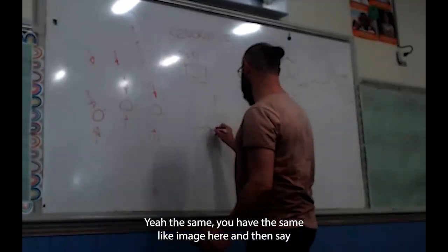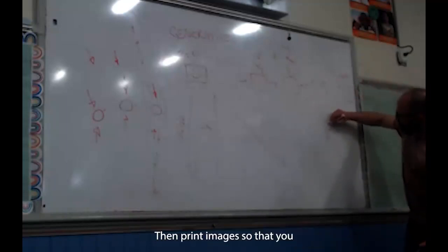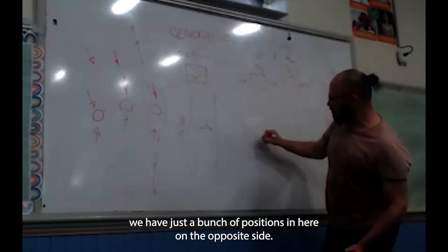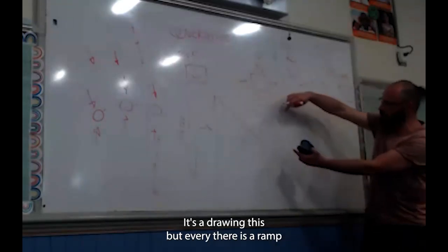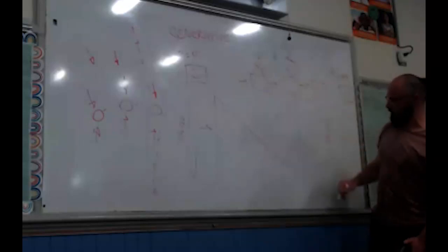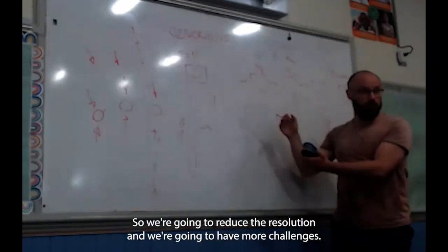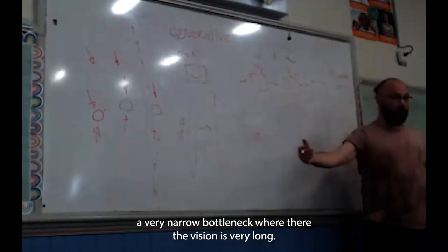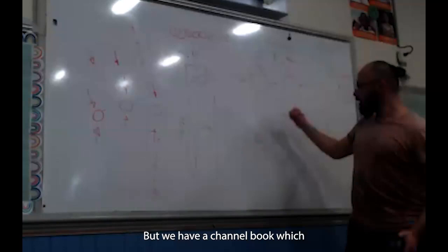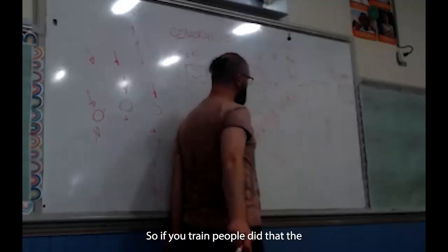Yeah, the same. You have an image that comes in, say resolution is 128 by 128. Out comes the same thing, 128. Here we have just a bunch of convolutions, and on the opposite side, it's like drawing. Every layer is a convolutional layer, and here it can be a transpose convolution, or it can be a stride convolution. But it doesn't matter. It's just a bunch of convolutions. With every convolution step, we reduce the resolution of the image and add more channels to it. Here we have a very narrow bottleneck where the resolution is very low, but we have a lot of channels, a lot of depth, a lot of features. And the important part of the UNet, there are skip connections everywhere. So it's easy to train. People did that.